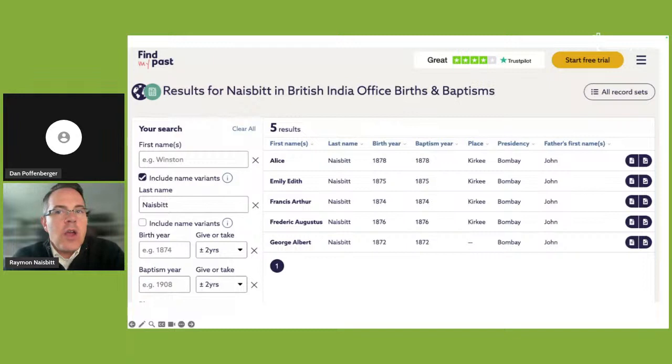So here, when I'm trying to find all of the kids, I will leave the first name blank and type in the surname. If it's Nesbitt, I did not figure that would be too common in India. If it was a more common name like Brown, then I would want to include a range of birth years or names of parents. But I was able to pull up all 5 children of John Nesbitt.